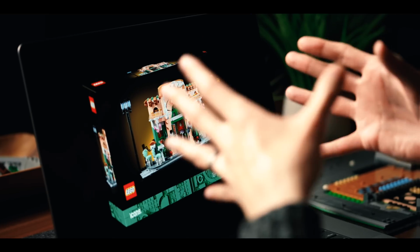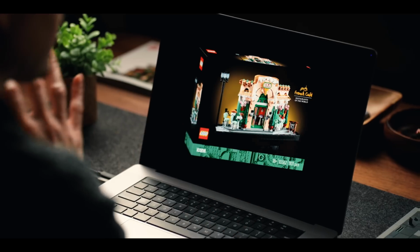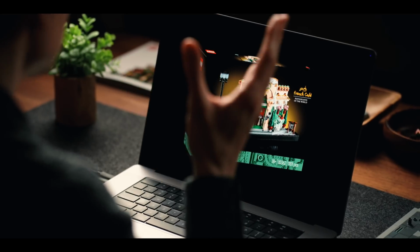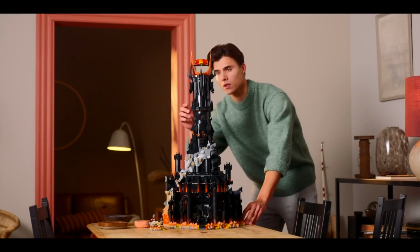I love modular buildings and I feel like I would maybe consider picking this up if I just wanted a quick build to do, like if I had a stressful week and just wanted to build something quickly during the weekend. You know, sometimes we need builds that we can get done in a few hours. As much as I love the massive builds, they can be overwhelming sometimes.